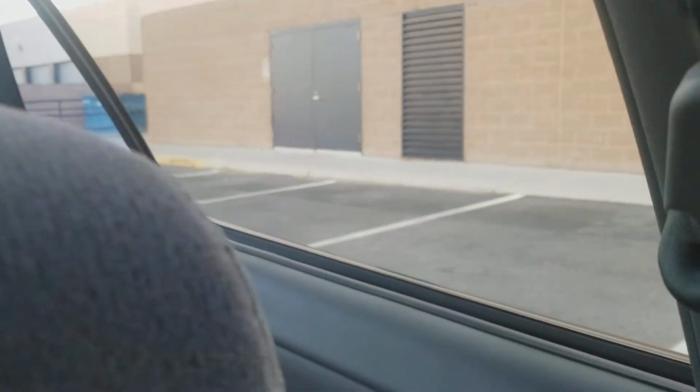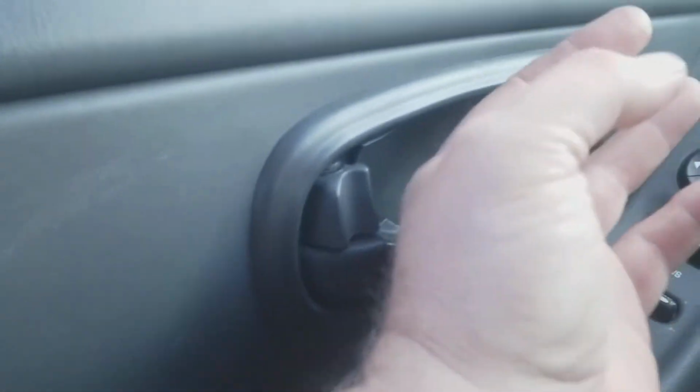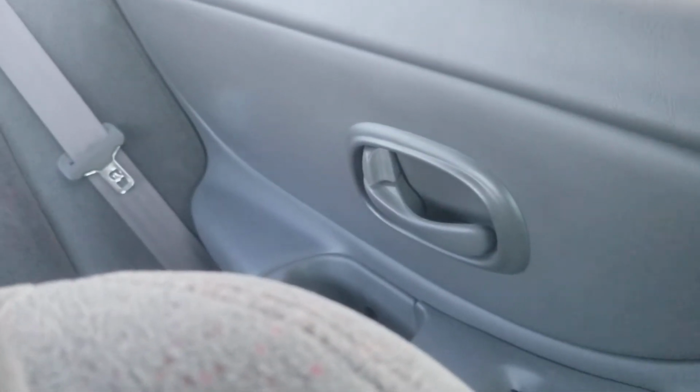And last but not least, there's your window down, driver rear, and right back up. Power locks. So this unlocks it. So let's go ahead and lock it, unlock it, lock it, unlock it. I'm going to try to do this rear. Bear with me. So there's the lock, there's the unlock, and there's the lock, and there's the unlock.